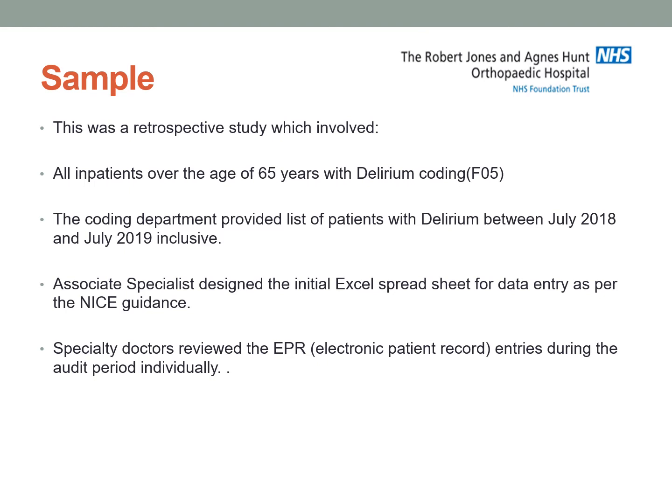Sample. This was a retrospective study. All inpatients over the age of 65 years with delirium coding, that is F05, were included in this study. The coding department provided a list of patients with delirium between July 2018 and July 2019 inclusive. Associate specialists designed the initial Excel spreadsheet for data entry as per the NICE guidance. 2 specialty doctors reviewed the EPR, electronic patient record entries, during the audit period individually.